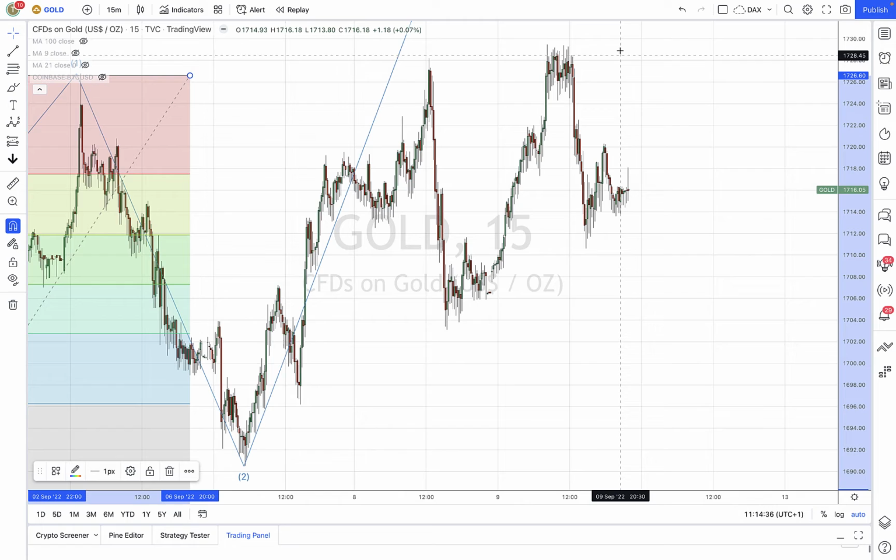If we get a break above 1730, that'd be 3 of 3 is with us, and that could be quite dynamic. So there is buying options around this area. I think I'm going to wait for a bit, see a bit more before I add to positions. But it's still looking very positive on gold, basically.